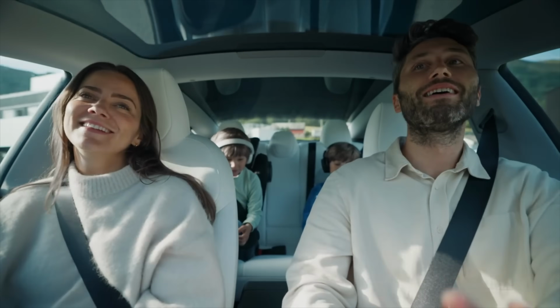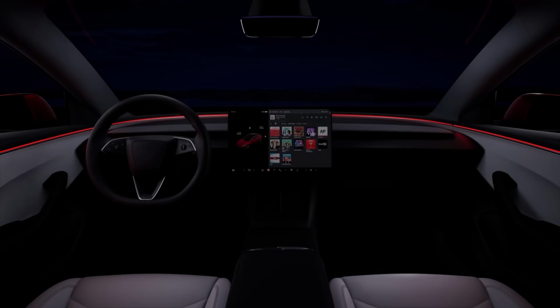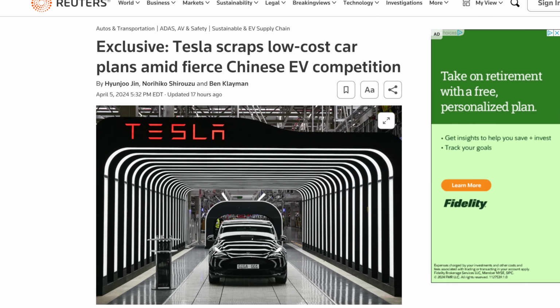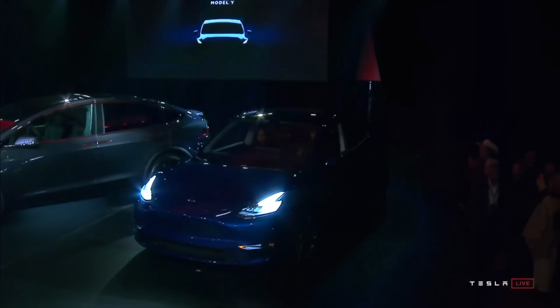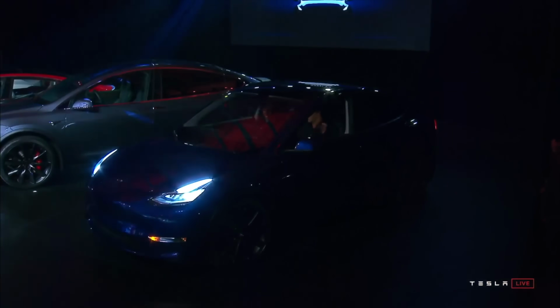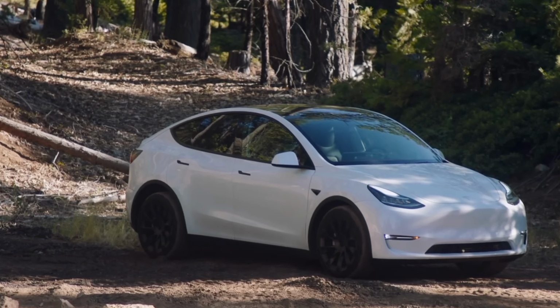Internally, this is being codenamed Project Juniper, and despite the massive company layoffs and the delays or cancellations to other Tesla projects like the cheaper $25,000 Model 2, this Project Juniper is not impacted because it's so important. In fact, Tesla really needs this Project Juniper to get out because they need the Model Y to sort of lift Tesla out of this sales slump.